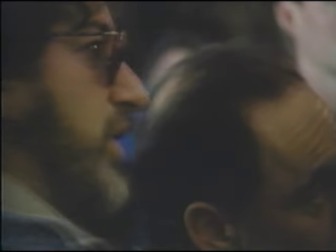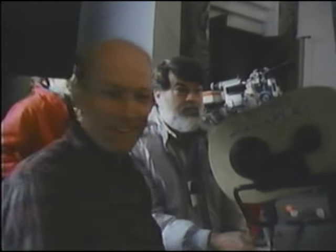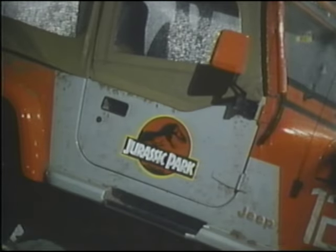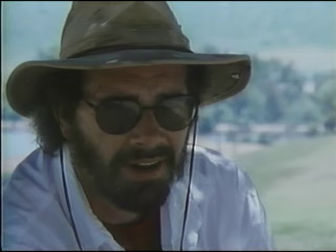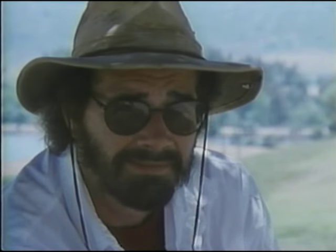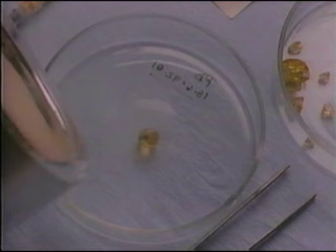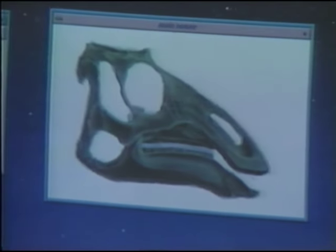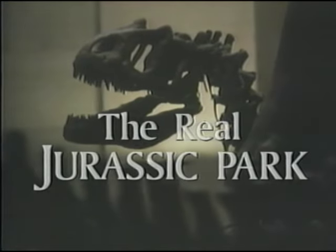You're on speed. Tonight on Nova. It was a smash hit, a Hollywood fantasy. But could it happen? I don't think there's anyone that has an interest in dinosaurs that wouldn't like to see one. Can we really make a dinosaur from DNA? Follow Nova's step-by-step recipe for creating the real Jurassic Park.